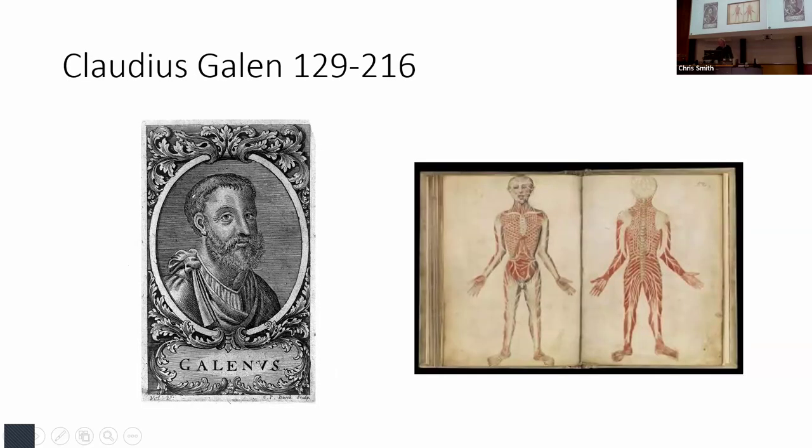Now, Galen was a Greek physician, and he dissected animals, but was not allowed to dissect humans. So he was limited by the fact that he could not study the human anatomy, but he developed a theory of the four humors, which was how he understood that life was working.